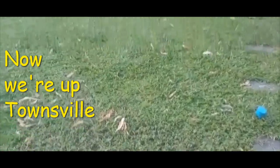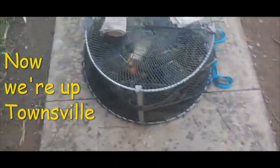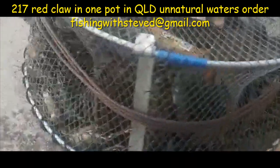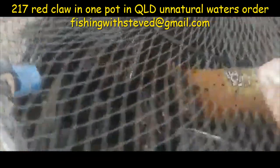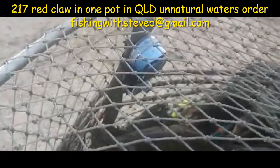Your honey hole's just about dried up, so I went for a drive about 40 minutes south of Townsville last night, and this would be the biggest pot I've had for a long time. There has to be a couple hundred in there. Cheers, chocolates. And I had the camera in there last night. Hopefully we'll get a bit of footage on it. I put it in yesterday afternoon, but hopefully there was enough daylight. But yeah, 40 minutes south of Townsville.